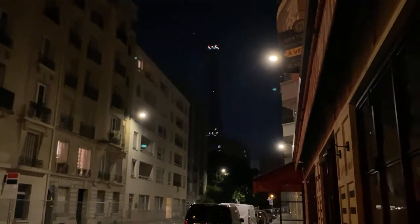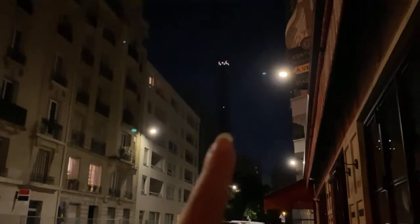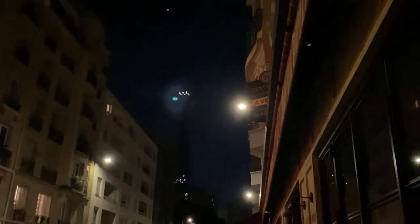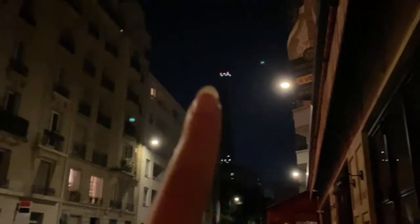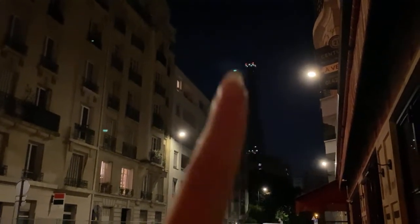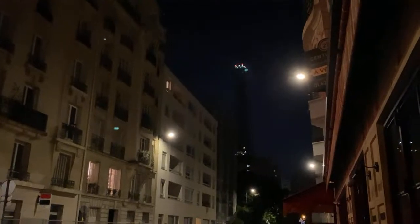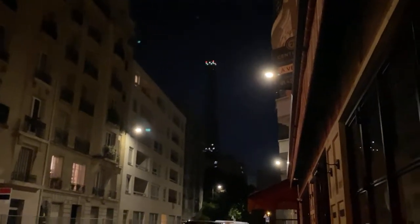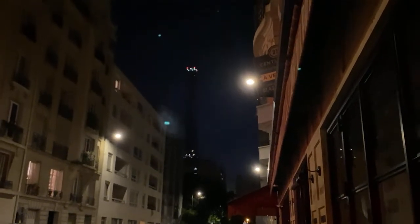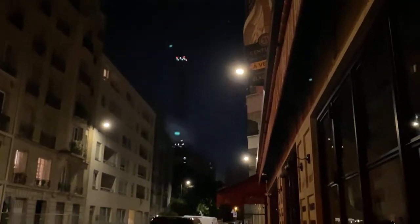So anyway, what I was saying is, yes, an hour ago when it was twinkling, then the Eiffel Tower, it stayed lit up, but now it's all dark, and I had no idea that it was staying dark.